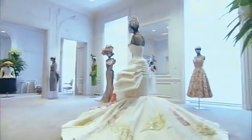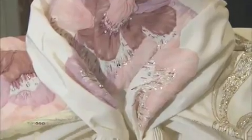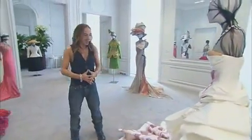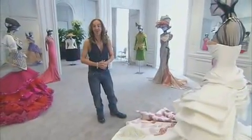What a difference 56 years make. The ultimate jewel in the crown of Dior, inspired by the Empress Sissi. And here you can see, really, the workmanship, the craftsmanship, innovation, luxury, Dior.